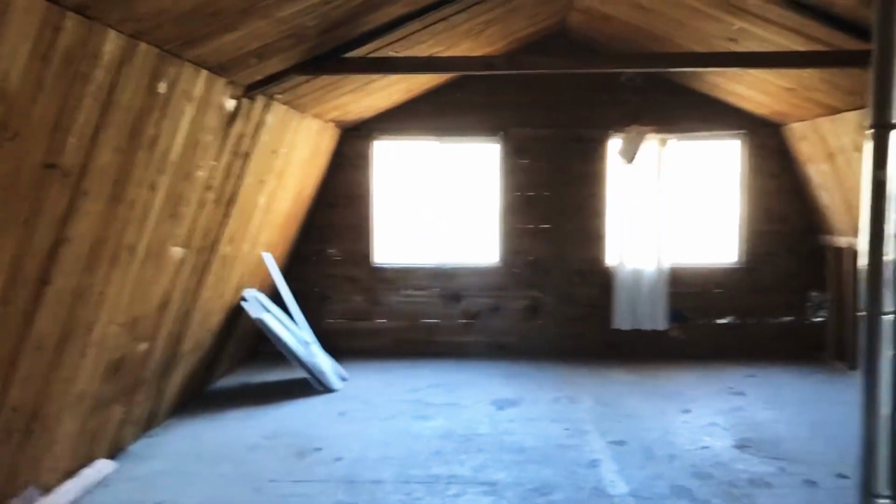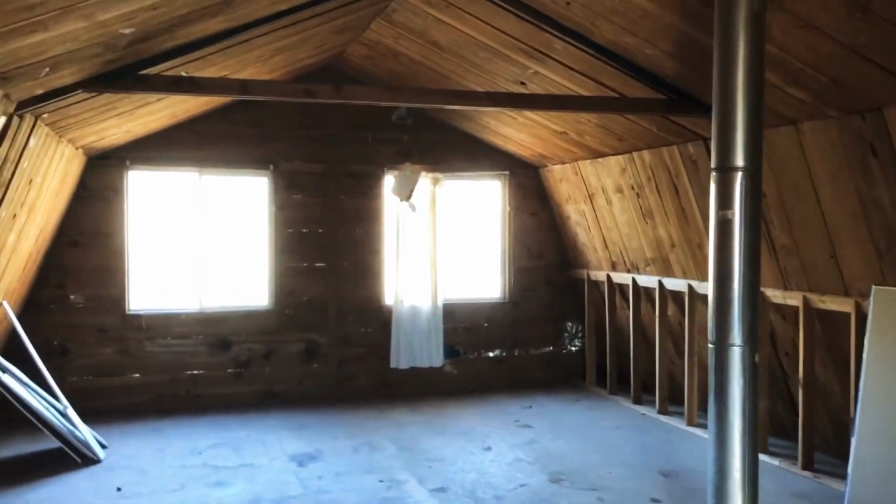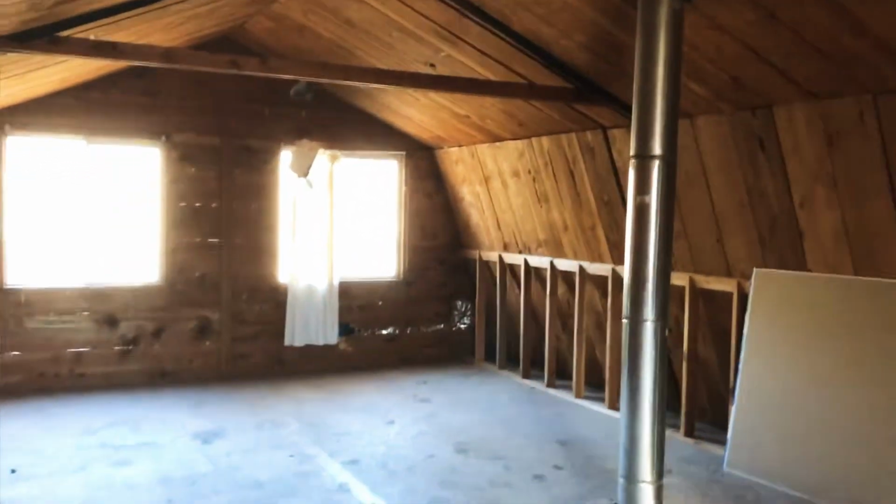But right now we're just doing basically the rough carpentry and rough drywall finish work so that we can get the permit. We're almost there, but still got about another 3 or 4 hours of work here.